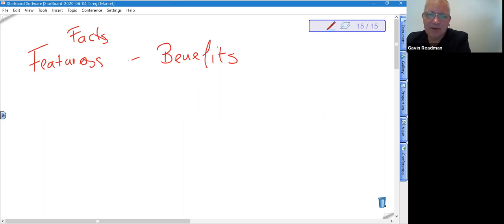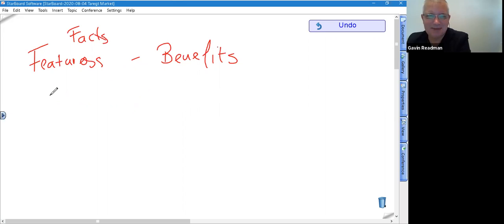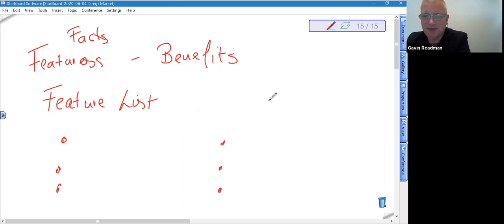But the trick is to have them listed, like a feature list. Take a piece of paper, or open up your laptop, write down a set of features, and then beside them write the benefits to the customer. My spelling's terrible sometimes. So feature list, which is basically just bullet point, bullet point, bullet point, and on the other side, bullet point, bullet point, bullet point. Don't make them long, make them really simple. And then here, benefits.